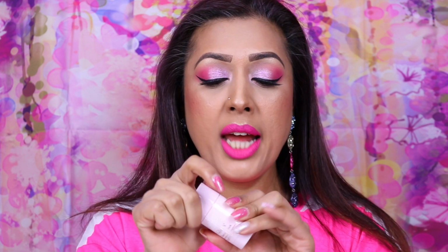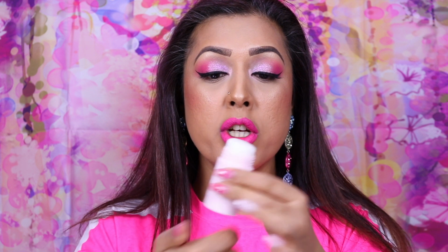Now let's first start off with the first product, which is called the Glow Cleansing Stick. So when you open it up, it's got a twist off lid, and then you twist it around the bottom.